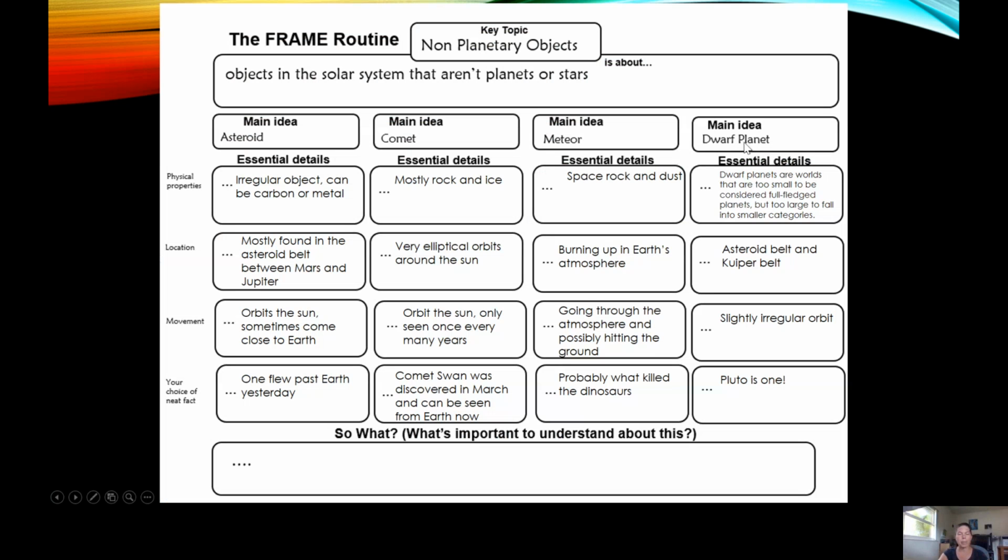So here's our main idea: dwarf planets. Dwarf planets are too small to be planets and too large to fit into any of these other categories. They have a slightly irregular orbit. They're located in the asteroid belt and in the Kuiper Belt, mostly. Sometimes there are other places. And Pluto is one. All right, so there you have it.